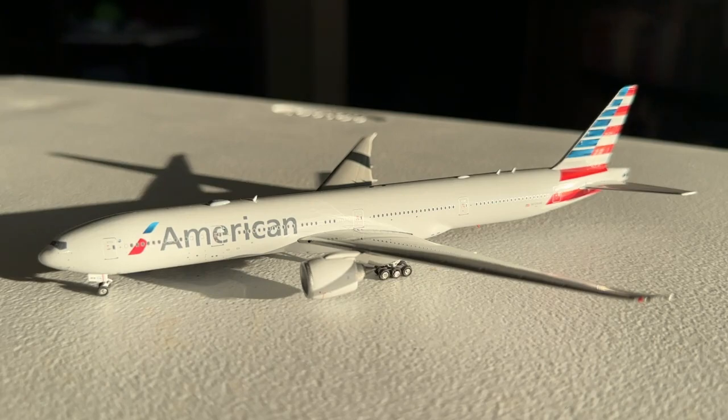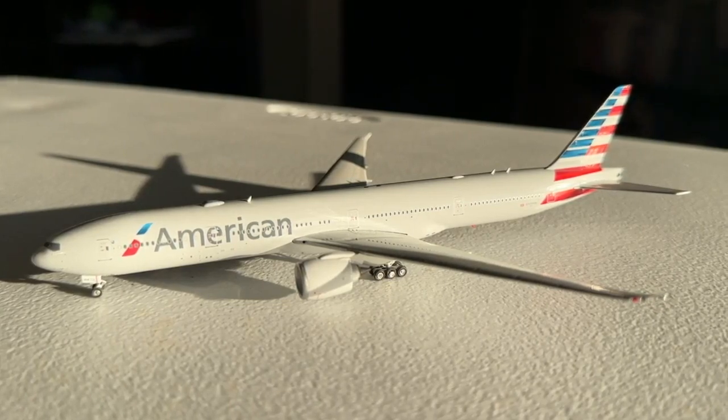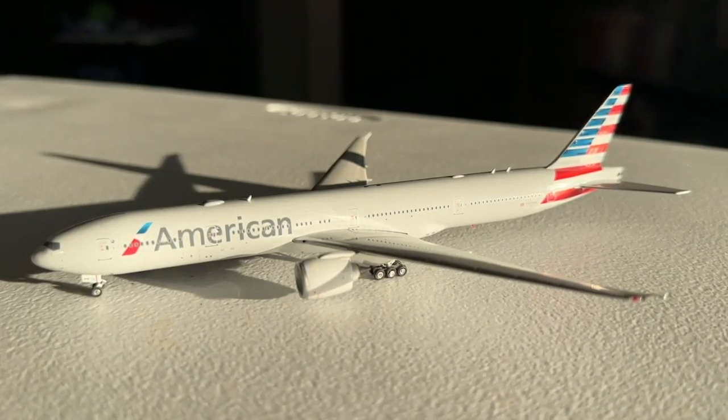But anyways, after getting sidetracked, it's a really cool model, very unique in various ways, no doubt about it. Again, very glad to have this aircraft, and I'm certainly looking very forward to seeing what I can do with it in the near future.